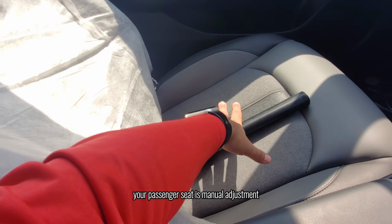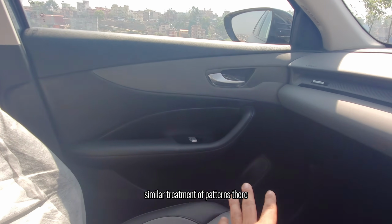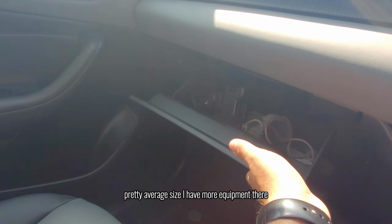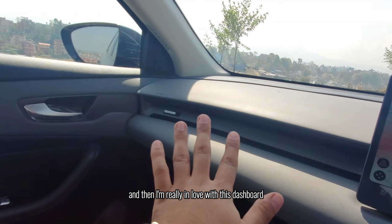Your passenger seat is manual adjustment, unlike the driver's seat. Similar treatment of patterns there. A glove box, which has a light on the inside. Pretty average size. I have more equipment there. And then I'm really in love with this dashboard finishing.